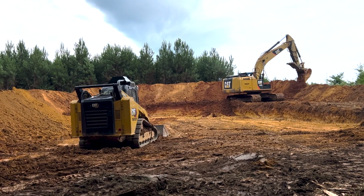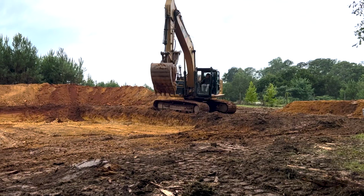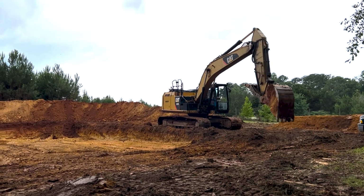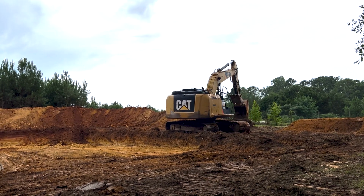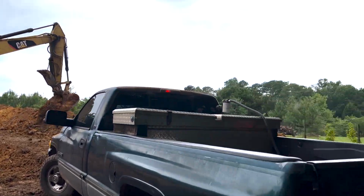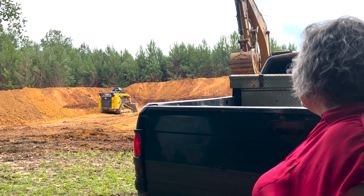As we saw yesterday, end of day one, dirt was starting to pile up. We're just a couple hours into day two, and it's starting to look like rain. Mama, wow. What do you think? Can you believe that this is just like not even full day's work?